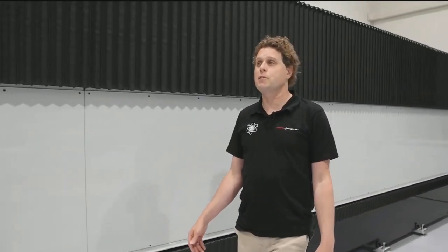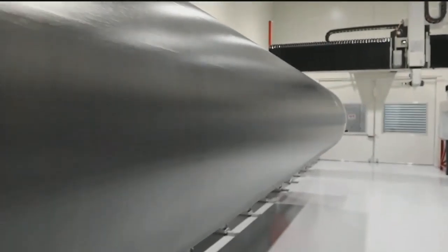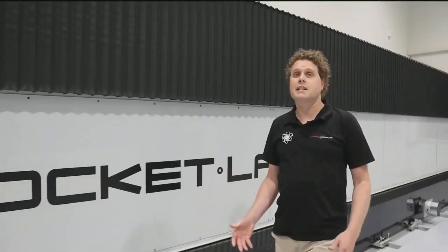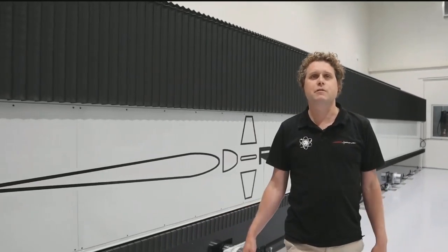We've just stepped inside Rosie the robot, Rocket Lab's newest piece of automation equipment. This machine, as you can see, is absolutely massive. You can literally park a school bus on this, it's that big. But what this machine does is it takes every single carbon composite component of the launch vehicle and processes it ready to move on to the next stage of production.